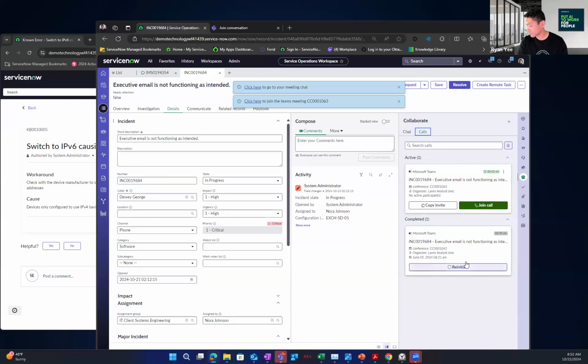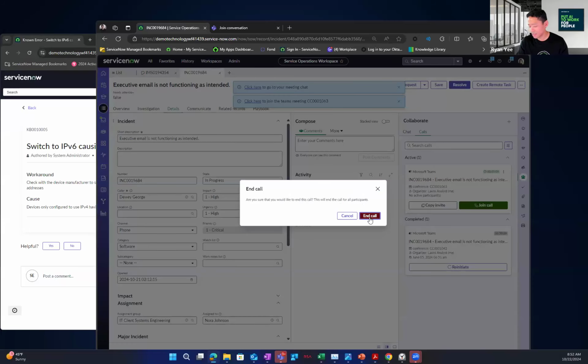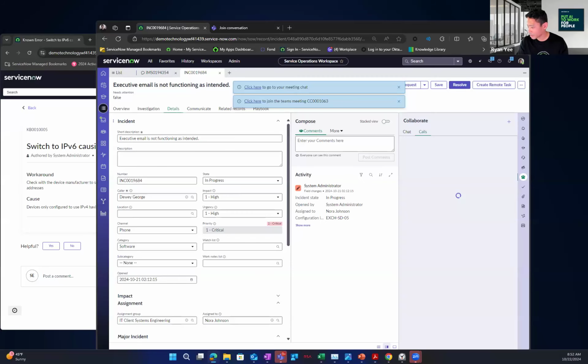Or if I've already closed the conference bridge, I can reinitiate that same conference bridge. Let's say we have an issue and we didn't quite resolve it, we may want to reinitiate it. And you can also end the call directly from here as well, or add participants, if you can see that right here. So for now, I'm just going to end it. Save that.